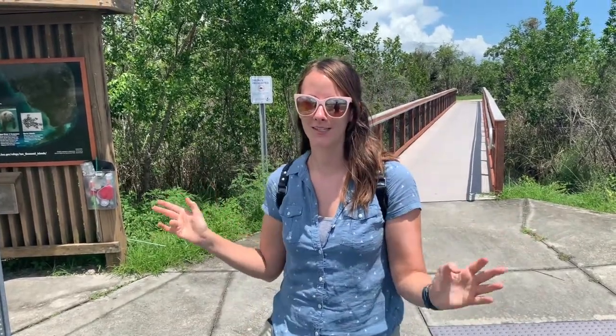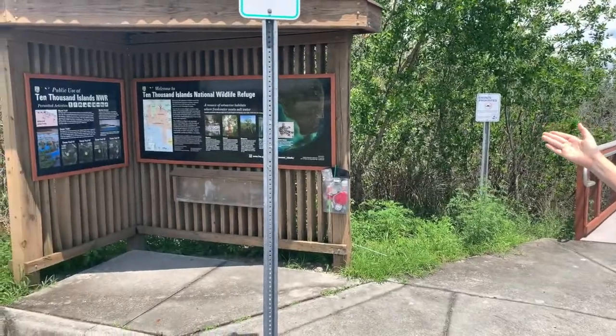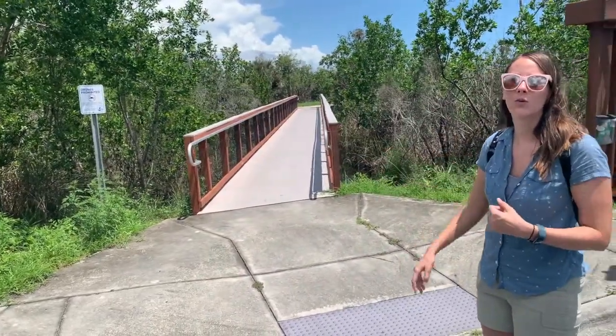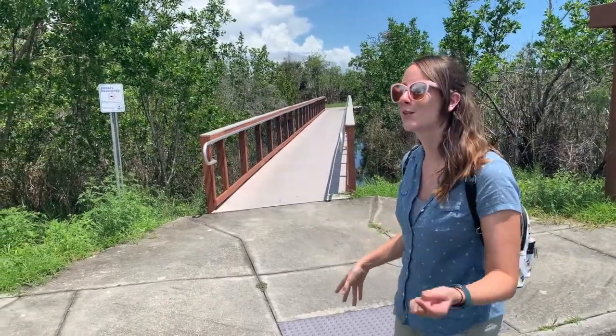Here we are at one of the trails along Tamiami Trail between Marco Island and Everglades City. There's quite a few. If you use that app I mentioned earlier, All Trails, you can see them pop up. This one is the 10,000 Islands National Wildlife Refuge. The 10,000 Islands are really just all these mangroves in the midst of water, so it looks like a bunch of little islands, but you can't actually walk on them. So a lot of the hikes out here are platformed like this. Not the typical rugged in the mountain hike you might think of, but still a wonderful way to see wildlife. So let's go see what we can find.